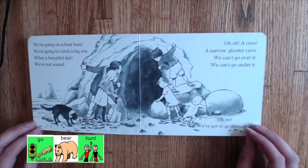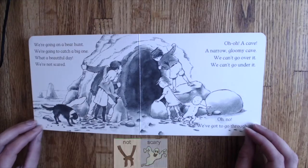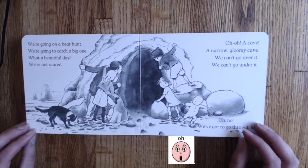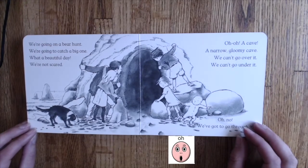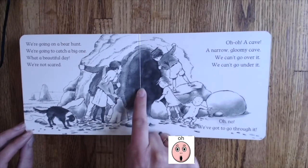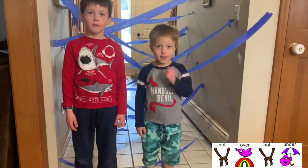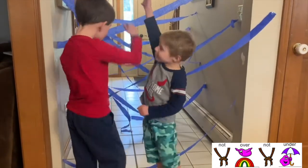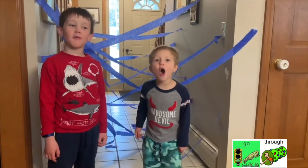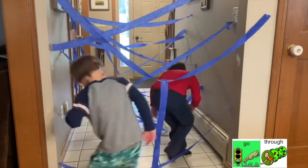We're going on a bear hunt. We're going to catch a big one. What a beautiful day. We're not scared. Uh-oh, a cave. A narrow, gloomy cave. What do you think is inside this cave? Uh-oh. We can't go over it. We can't go under it. Oh no! We gotta go through it.